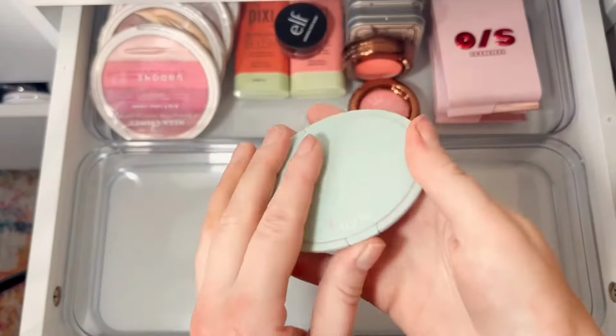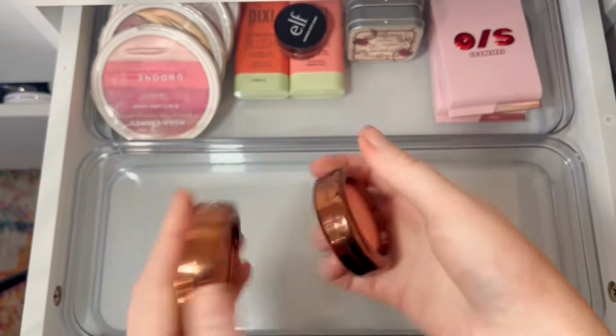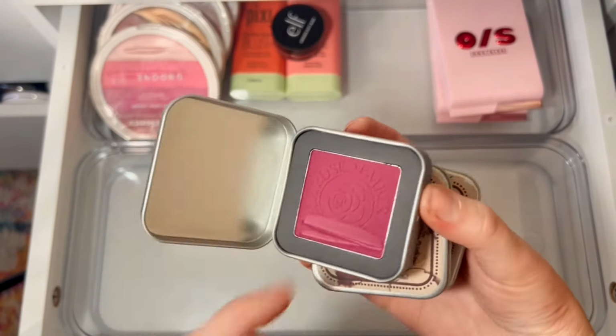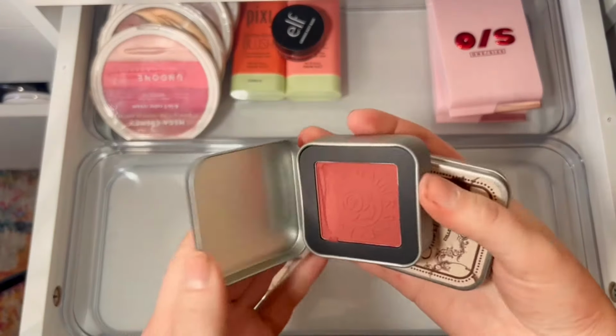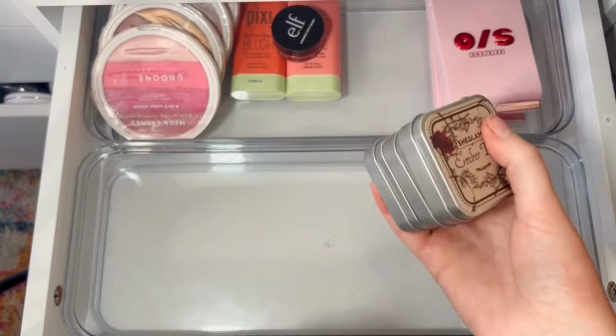Same with this Tarte blush. Beautiful shade, but I never reach for it. I'm going to keep both of my Danessa Myricks blushes in the shades Rosé and Brunch and Bellini. These She Glam blushes can go. They are such an interesting, like they look like a powder, but they are indeed a cream. The formula is not bad at all though, but I don't reach for these shades.